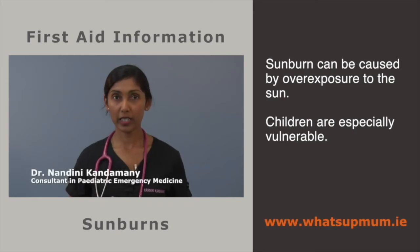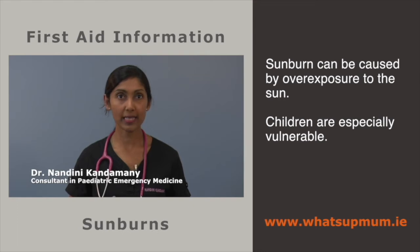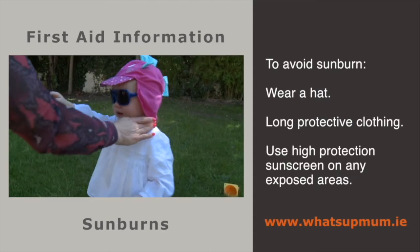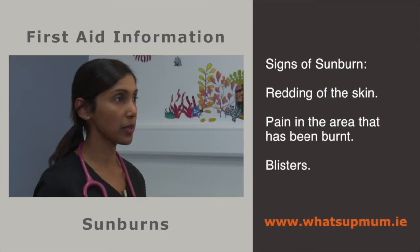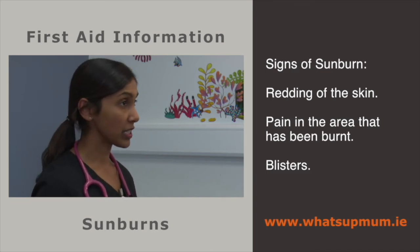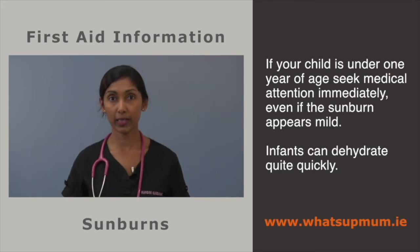Sunburn is caused by overexposure to the sun, and children are especially vulnerable to the sun's strong rays. Sunburn can be avoided by wearing a hat and long protective clothing, and by applying a high ultraviolet protection sunscreen on exposed areas. If you think your child has been sunburned, look for three things: reddening of the skin, pain in the area that has been exposed, and blisters. If your child is under 1 year of age, seek medical attention immediately, even if the sunburn appears mild, as infants can dehydrate quickly.